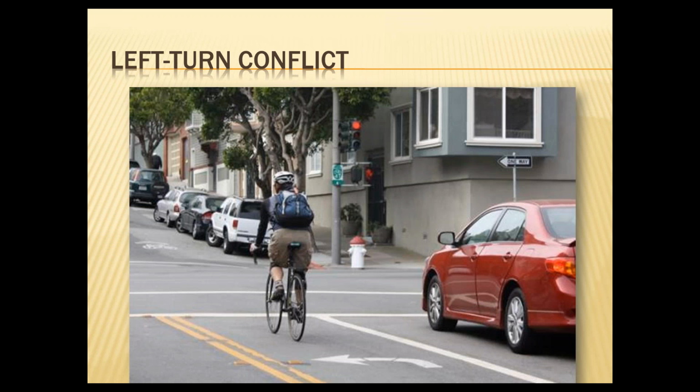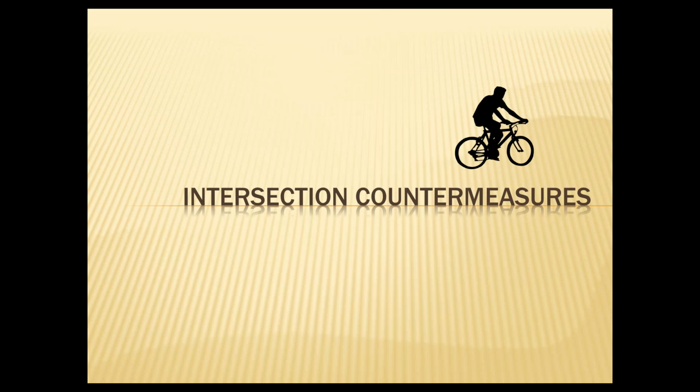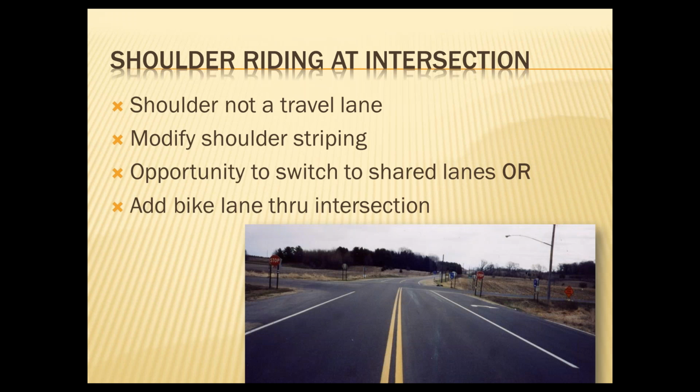And then here we have a photograph illustrating that left turn conflict where the bike lane approaching the intersection was on the right, and the bicyclist would have to cross the travel lane over to the left turn lane to get through the intersection and make that left turn maneuver. So some of the countermeasures that we're looking at are specifically to address those turning conflicts. Something to think about is, depending on what type of bike facility you have approaching the intersection, it is going to influence what countermeasures may be appropriate.